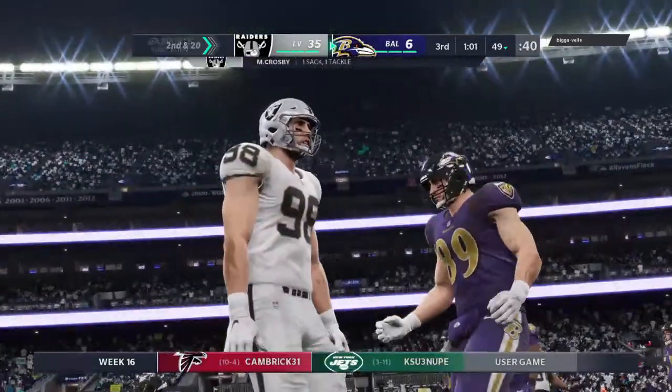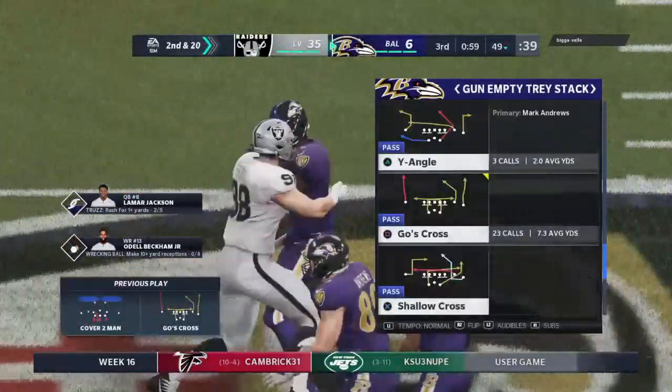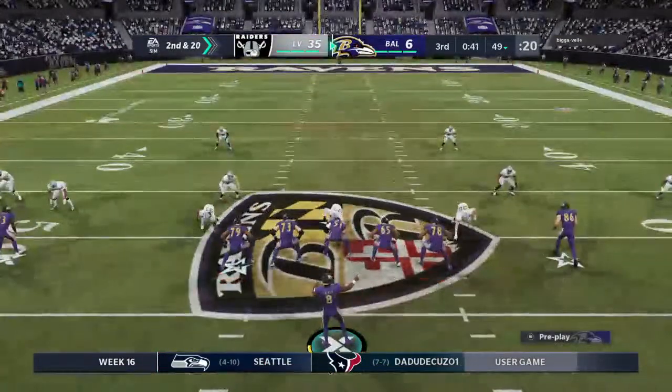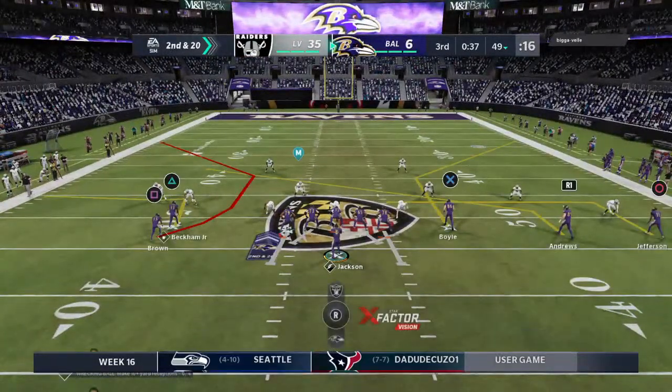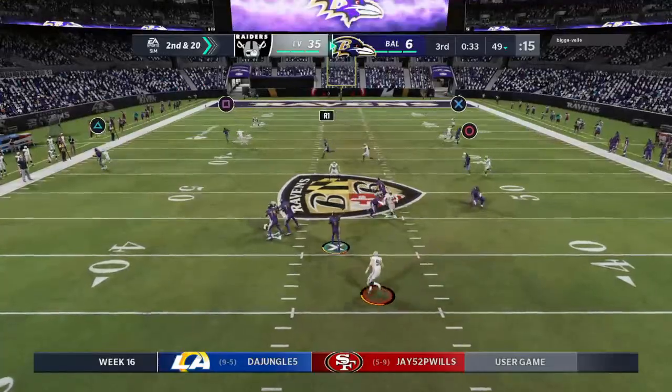Back near midfield at the 49. Max Crosby. Credit him with a sack as he buries him for a loss of 10. And the job becomes twice as difficult now. After the sack, it's 2nd and 20. Another try after the first down sack.